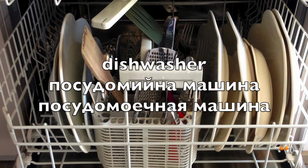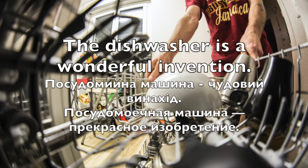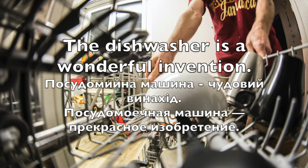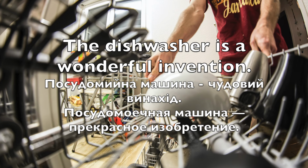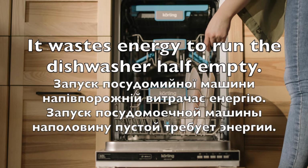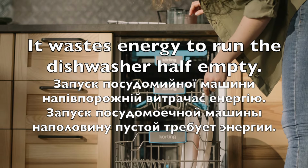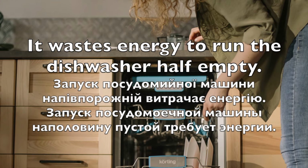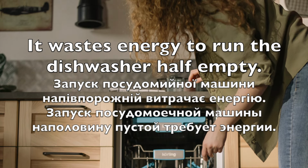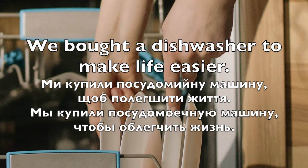Dishwasher. The dishwasher is a wonderful invention. It wastes energy to run the dishwasher half empty. We bought a dishwasher to make life easier.